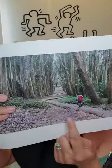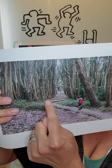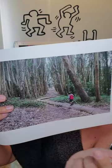Now, talking about that one, perspective. Okay. That linear perspective or even 1-point perspective, looking at how that goes back into space, and it looks like it gets smaller and smaller as it goes back. That's pretty cool, huh? Okay.